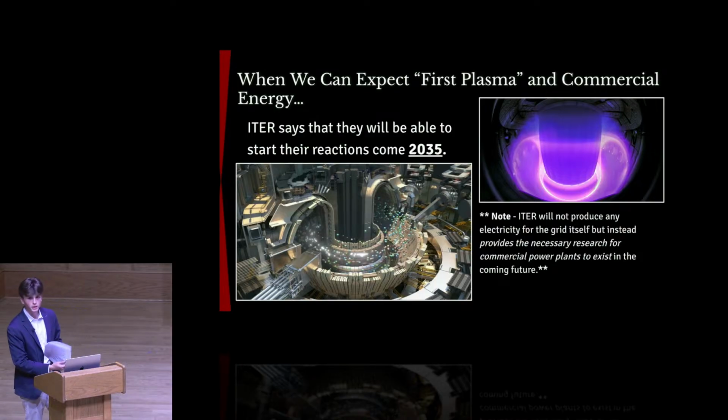So, when can we expect commercial energy? Well, it's complicated, but as of now, ITER plans to achieve first plasma, meaning a sustained nuclear reaction, in 2035. While ITER will not actually generate any power for the grid, it will provide the necessary research needed for commercial power plants to exist in the coming future. I think this is as good a time as any to mention that there are many different projects that I simply couldn't have highlighted in this presentation that are just as promising for nuclear fusion as ITER and LLNL. And I would be happy to go further into any of that if you're curious in the question section.